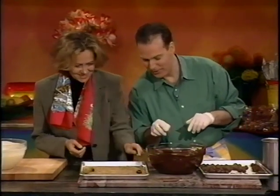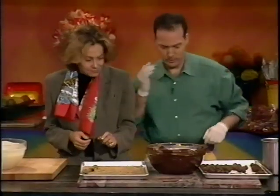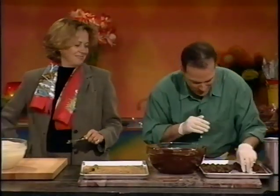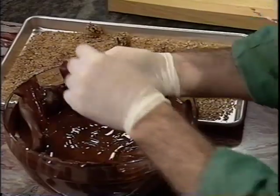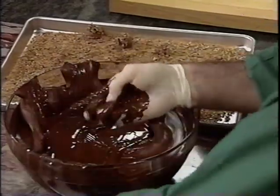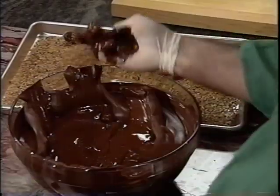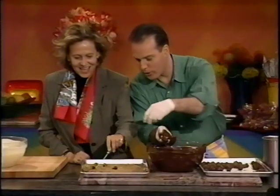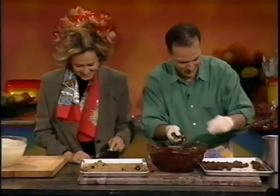Okay, another one. Okay, so now I'm going to show you how we do them when we are in the restaurant. We put some chocolate in our hands, whoops, like that, and we put them here. That's the way. You have to roll them completely and leave them. And you have to go faster and don't put them together.